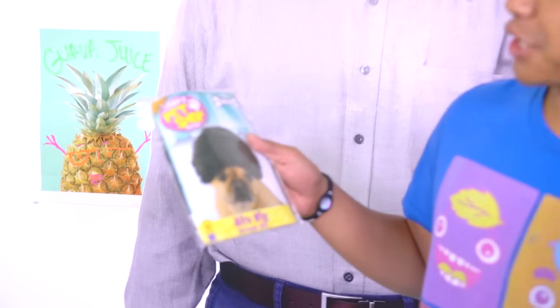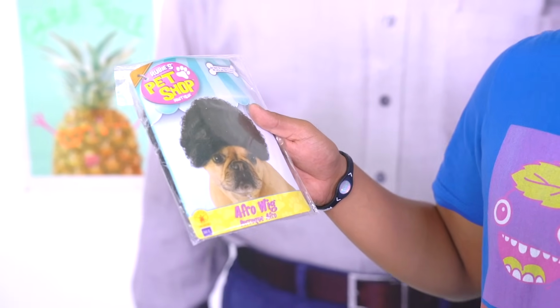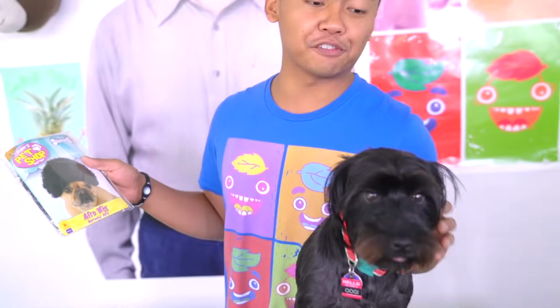All right, next item we have is this dog. I'm just kidding. You need a dog to use this next item. We have here Ruby's Pet Shop Afro Wig. It's an afro for dogs. So I have here Oogie. My adorable Oogie. Give me a kiss. Oh yeah. You're the best. I love you so much.